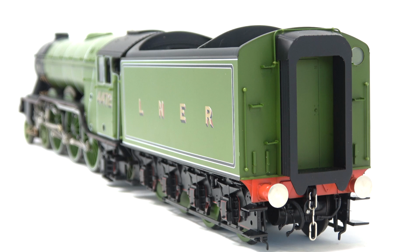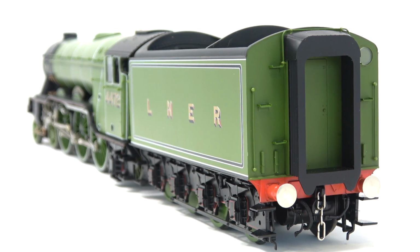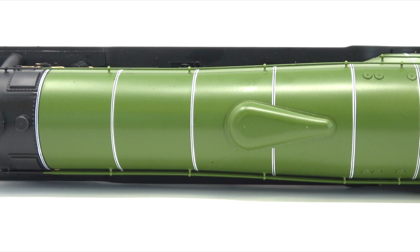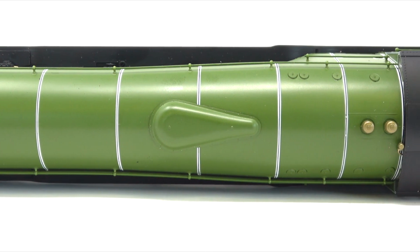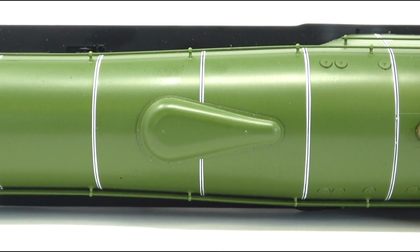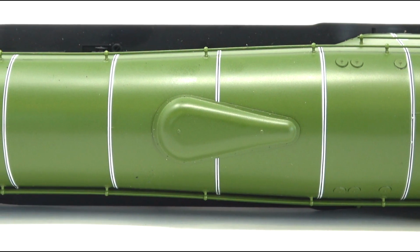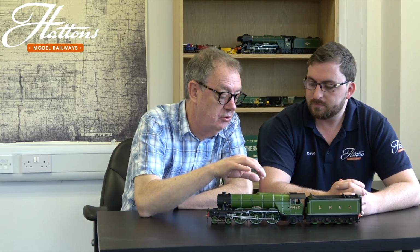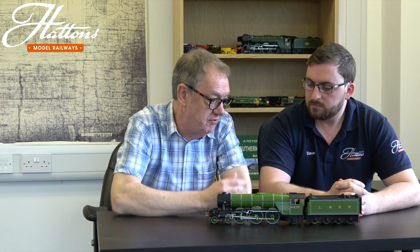Because before the war, she lost this tender to an A4, so for most of her life, she had a streamlined non-corridor tender. And quite correctly, she's got the 94A boiler with the perforated steam collector, and I'm delighted to say you've got a streamlined dome. Yes. So many models down the years have what's called a banjo dome. So this is absolutely spot on for late 60s, 70s, 80s, with variations.